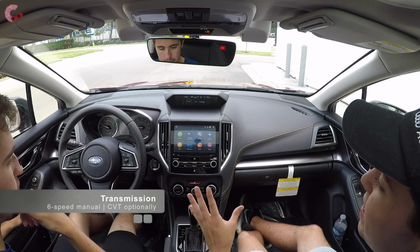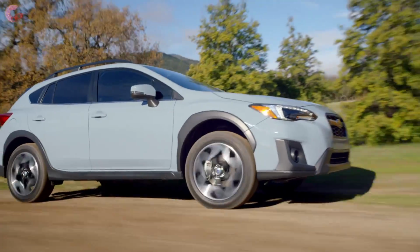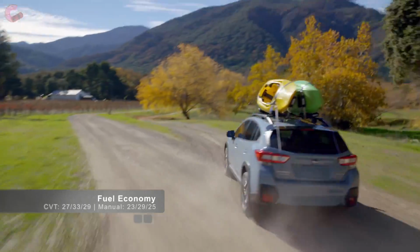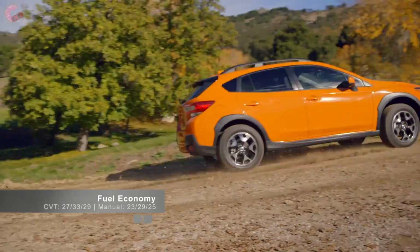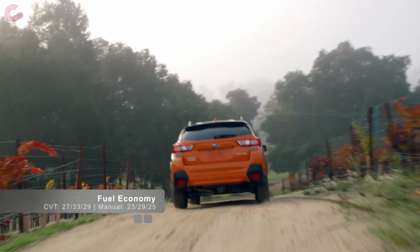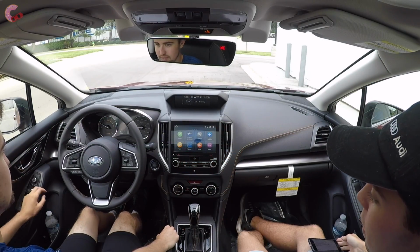It's worth noting that the CVT is standard on the Limited trim. As far as fuel economy goes, the Crosstrek is pretty efficient. For the CVT model, you'll find 27 city, 33 highway, 29 combined, which drops 4 miles per gallon for the manual to 23 city, 29 highway, 25 combined. And that is pretty much it under the hood.